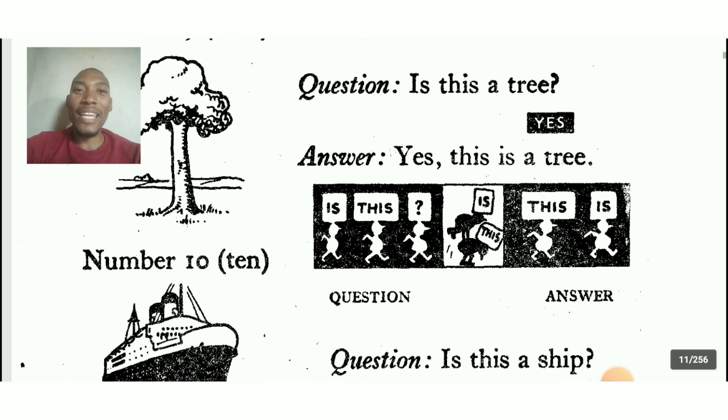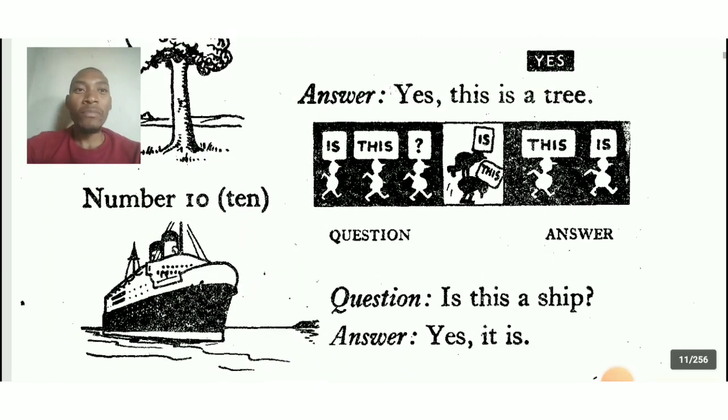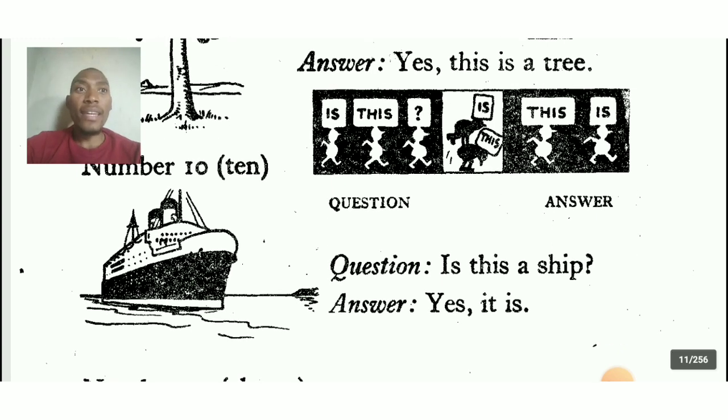Let's go to number 10. Question. Is this a sheep? Answer. Yes, it is. Very good. Let's read again. Question. Repeat. Is this a sheep? Repeat. Answer. Yes, it is.